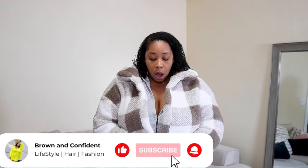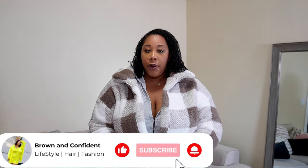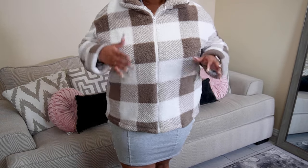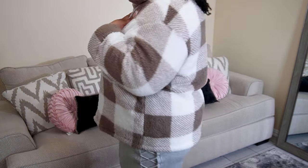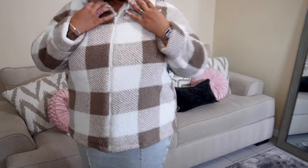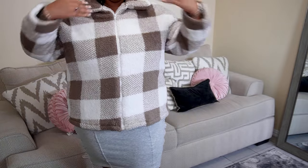The zipper is fully functional on this jacket. Haven't had a problem with it at all, which I can't stand some zippers, but this one, perfect. I love to wear this jacket when it's cold or when I'm going to the movies or something like that, when I just feel like I need some extra warmth. And I just think this is just so cute.